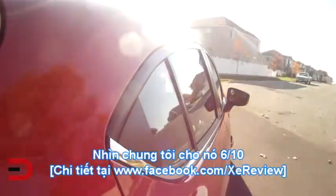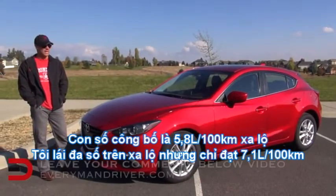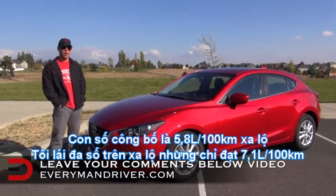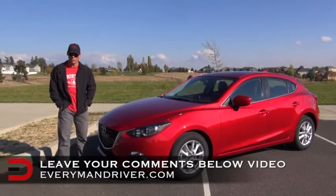I was a little bit surprised on the miles per gallon average in mixed driving, considering that they say it gets up to 40 on the highway, and I average 33 or so in mixed driving, with a majority of that on the highway. So a 6 out of 10 for the 2014 Mazda 3 5-door Grand Touring model.